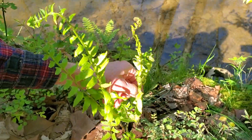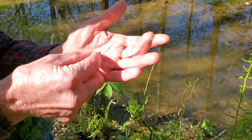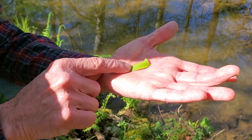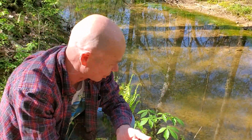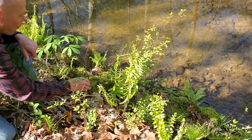Dr. Mayer, my major professor, said that the little leaf on the Christmas fern has a little structure poking up in the back. That's Santa. He said that's Santa Claus laying back in the sled. He said if that helps you students remember that this is the Christmas fern. You'll find this still green out in the forest.